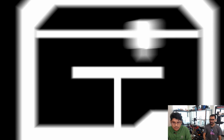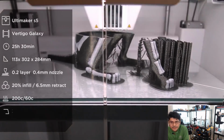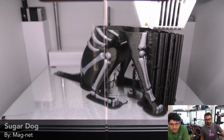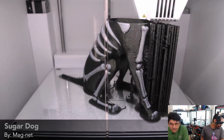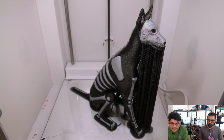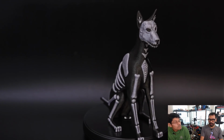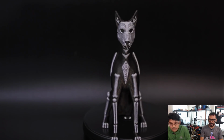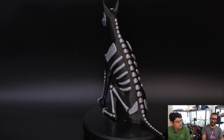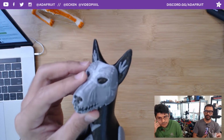So I did try a NinjaFlex version of this first. Yeah. So here's the time lapse if y'all missed it. It did require some support material, printed on the Ultimaker S5 with Filamentum's Vertigo Galaxy and Rapunzel Silver, which is really great. It's got that infused glitter. It's good stuff. Completely hollow. I forgot I did a hollow of the body as well inside of Meshmixer. So, oh man, you've got to use like three programs to build stuff sometimes. Yeah. But excellent job in terms of detail. Check out his face, the mask.